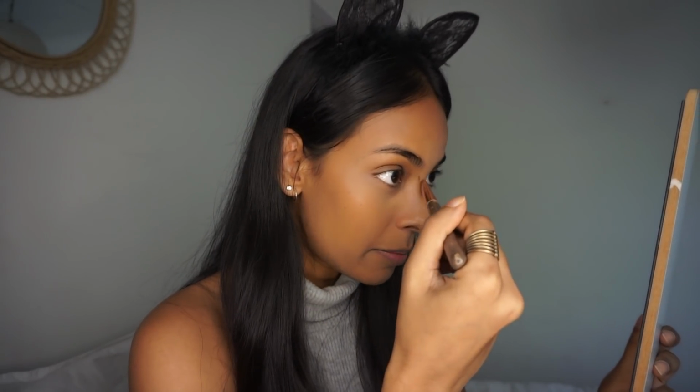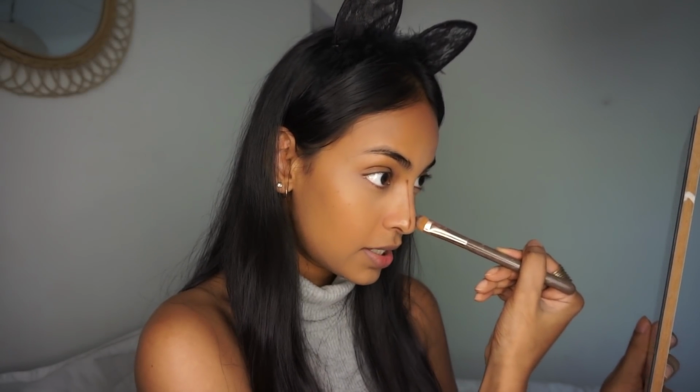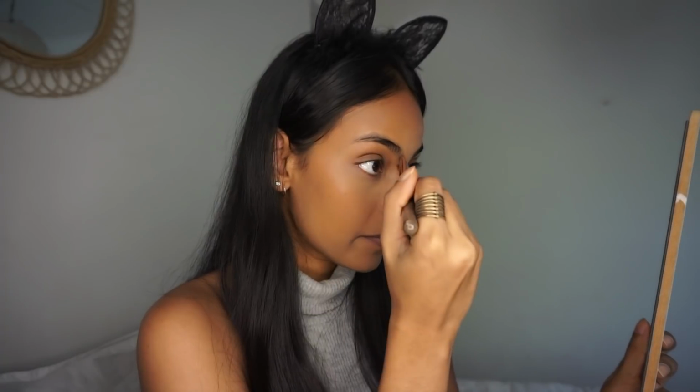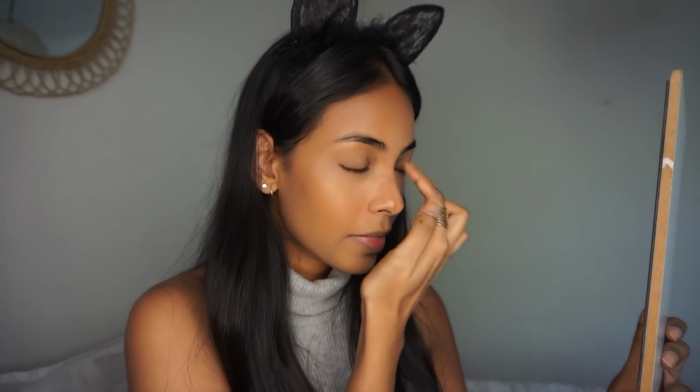It's like an event or a wedding. I also like to contour my nose, but I don't do this for my everyday makeup because I just find it a bit extra. But you can do it if you wanted to. Just like to blend it with my fingers. That's it for my nose contour. Pretty basic, nothing out of the ordinary.